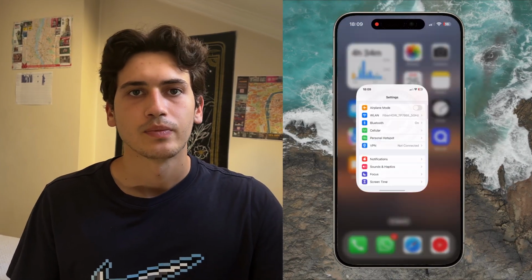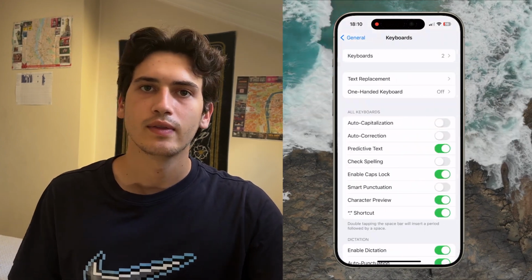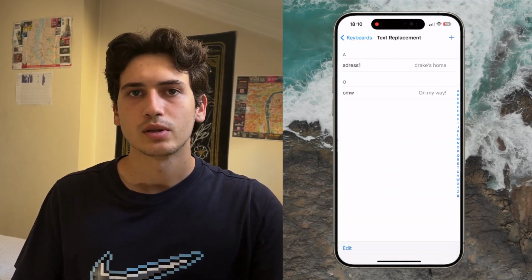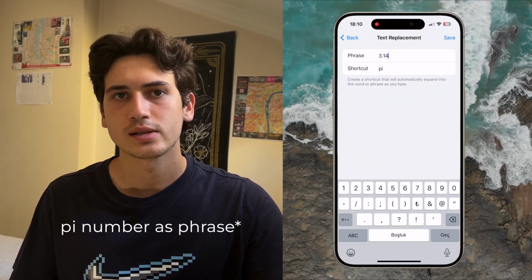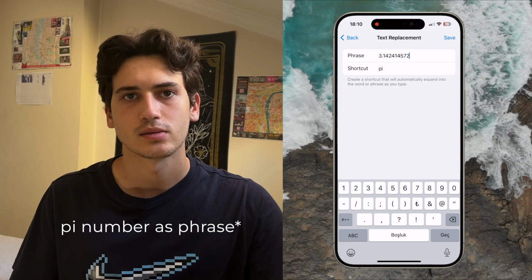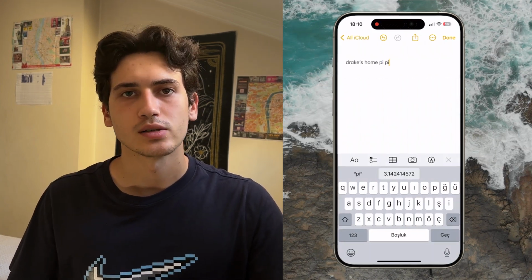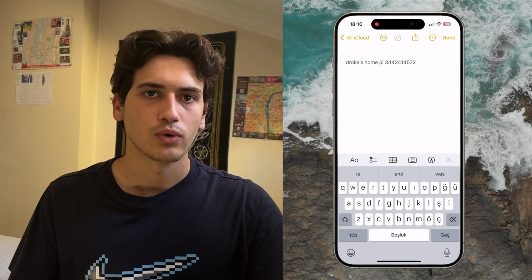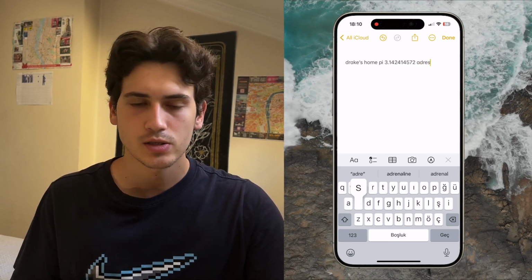Here's how to set it up. Go to Settings, then General, select Keyboard, and then Text Replacement. There is no limit to how many shortcuts you can add. For instance, type P as your phrase and P as the shortcut. When you type P in WhatsApp, it automatically pops up the phrase. This works across all platforms where the keyboard functions such as WhatsApp, iMessage, Facebook, and Instagram. Anywhere the keyboard is used. It's an incredibly handy and easy shortcut that many people don't know about.